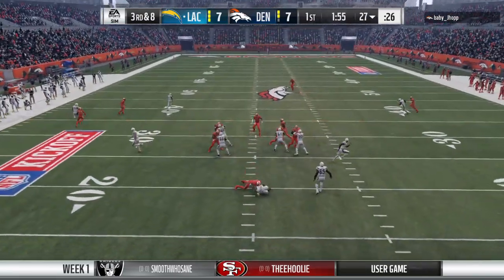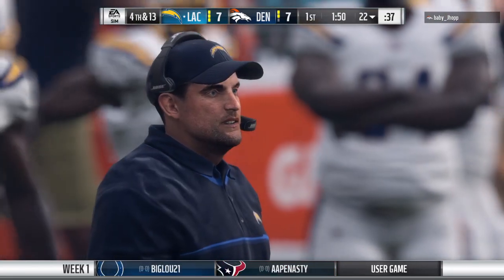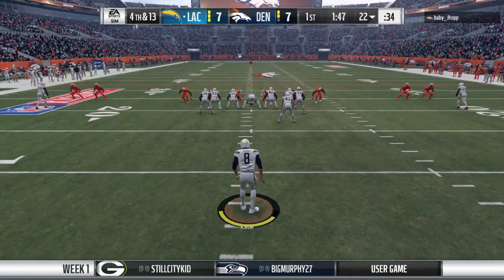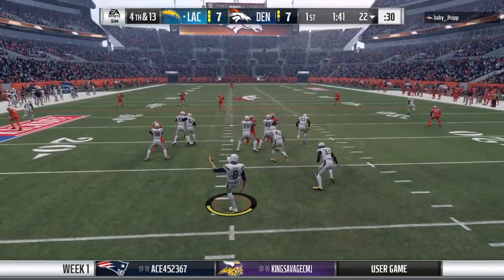Play action. Breeze. And the Broncos get there and take him down. The game plan for any defense is finding ways to make a quarterback uncomfortable in the pocket. When you bring pressure from all angles, you never know who's going to get home. In this case, the left cornerback, right in the face of him, puts him down.